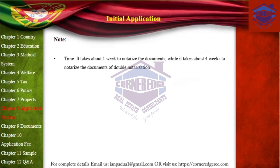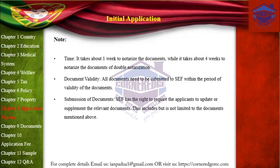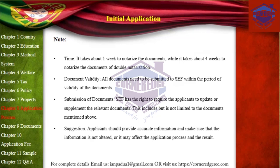Document validity. All documents need to be submitted to SEF within the period of validity of the documents. As for submission of documents, SEF has the right to require the applicants to update or supplement the relevant documents. This includes, but is not limited to, the documents mentioned above. As a suggestion, applicants should provide accurate information and make sure that the information is not altered, or it may affect the application process and the result.